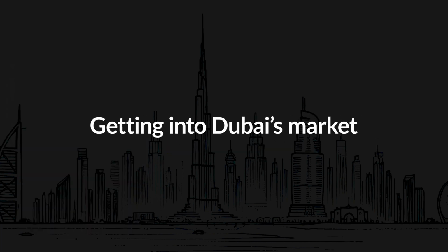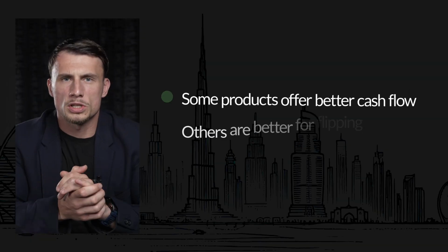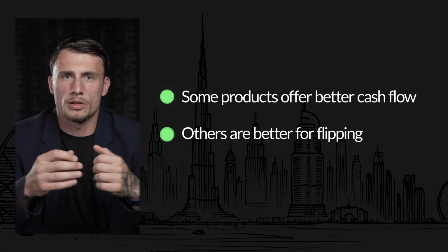First of all, I want you to think of Dubai's property market like a 5-step ladder. At the bottom, you've got the entry point, the first property that gets your foot in the door. And as you climb the ladder higher, the views get better, the quality improves, and of course, the price tags increase. But not every step on the ladder is created equal. Sometimes products offer better cash flow, others are better for flipping. But these are the things that you'll start to learn once you start exploring the market. And that's why it's so important to understand what each level of the market can offer.